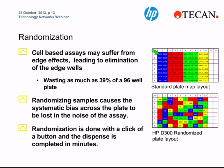So here, to take this first sample layout and turn it into the second plate layout, we can actually just use the click of a button to randomize those. There's a report file generated with each plate run, which shows both the randomized and non-randomized location of each well, and this can help with data analysis.